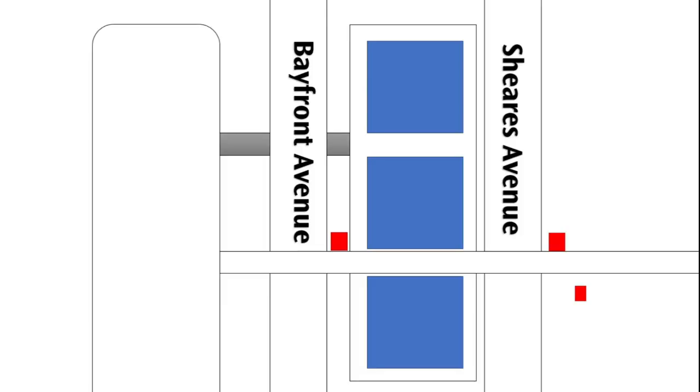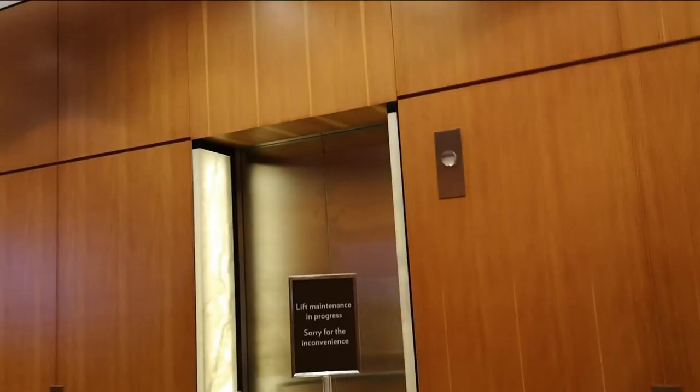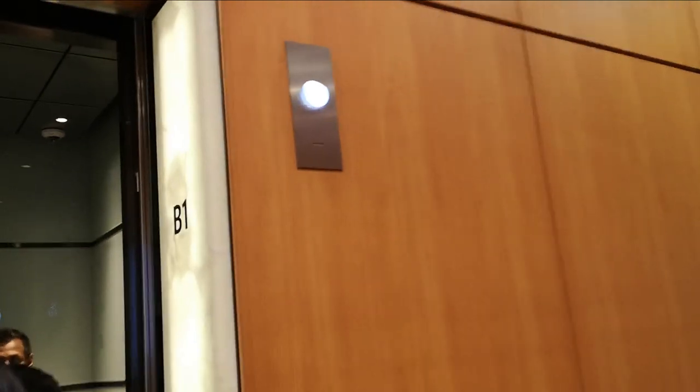Then to the most iconic lift in the whole of the complex: the three fast KONE high-rise Monospace lifts up to the observation decks. These go 6 meters a second and are very fast, very nice, very efficient. Let's ride them. There's the lift. There's the KONE high-rise Monospace lift.